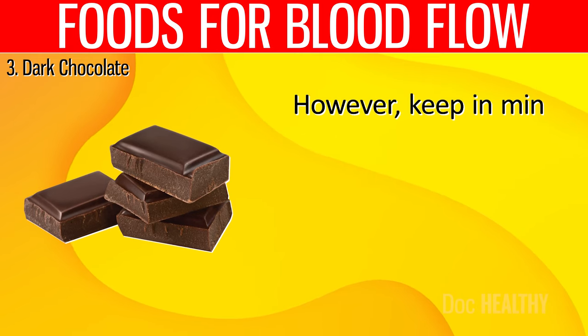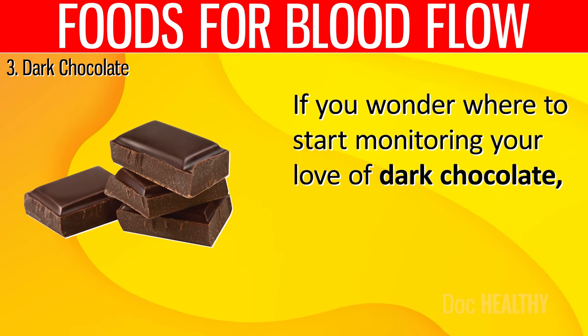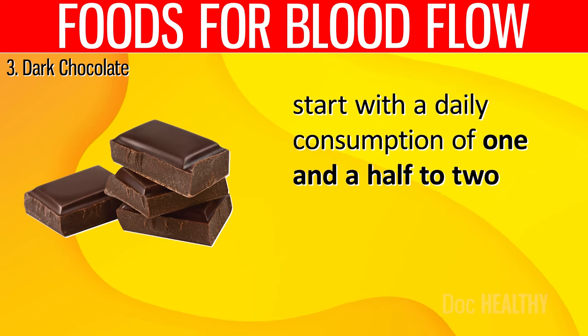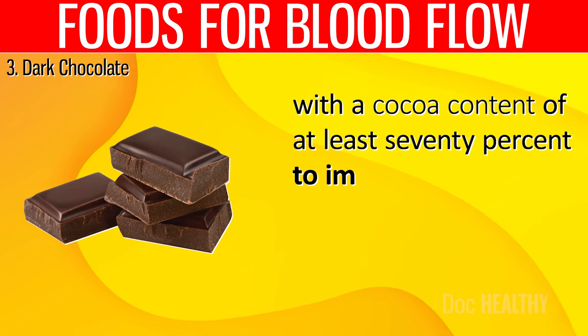However, keep in mind that moderation is the key. If you wonder where to start monitoring your love of dark chocolate, start with a daily consumption of 1.5 to 2 ounces, about 30 to 40 grams, with a cocoa content of at least 70% to improve circulation.